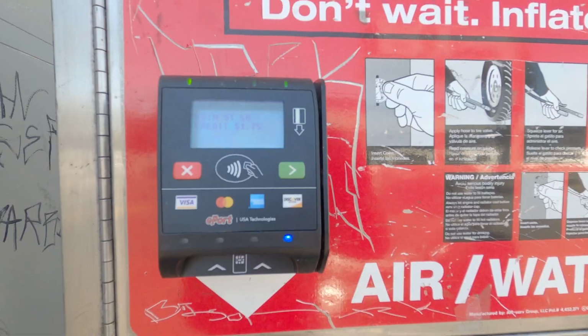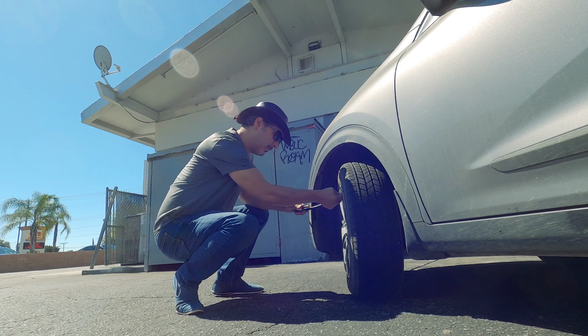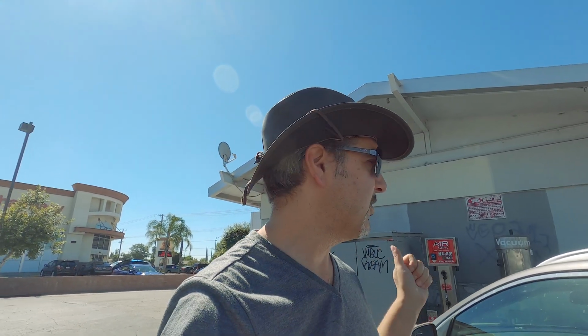Flat tire. So apparently you have to pay $1.75 for air. This is pretty ridiculous to me, but the guy, he was so nice that he didn't charge me at all. He just activated without me paying. So thank you so much. We are in our lucky day.